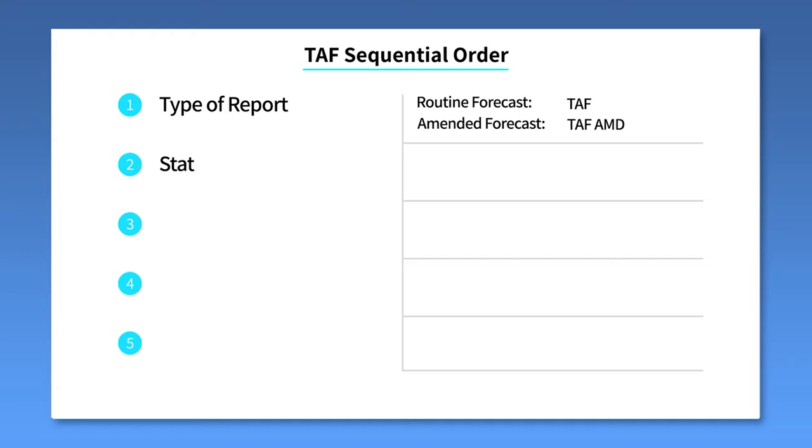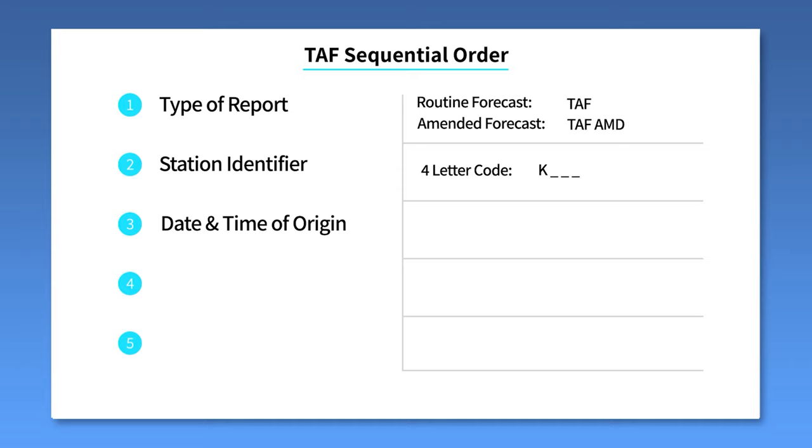Second, we have the station identifier for the airport, which is the same 4-letter identifier that's used in the METAR report, starting with K. Third, date and time, which is given to us in a 6-digit number code, with the first 2 being the date and the last 4 being the time, exactly the same as that METAR report.